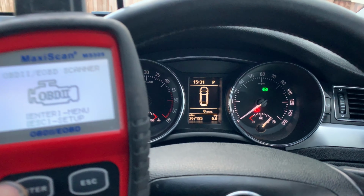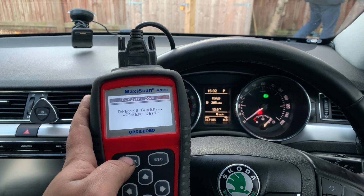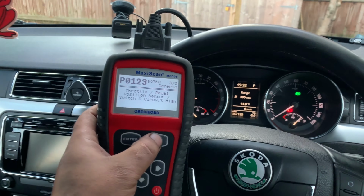Right, so now we need to clear the faults. So let me scan the car again. One fault found, read codes, stored. Let's see if we've got any pending codes. Those are going to be the same. Taking ages. Yeah, the position, that's because I disconnected the plug. So I'm going to clear the faults now.